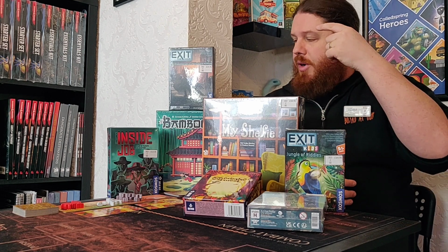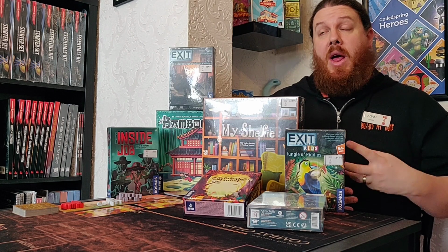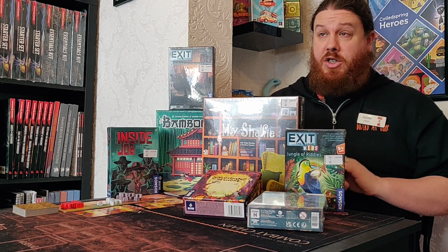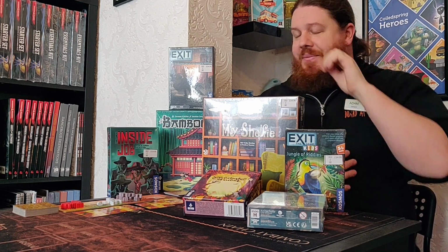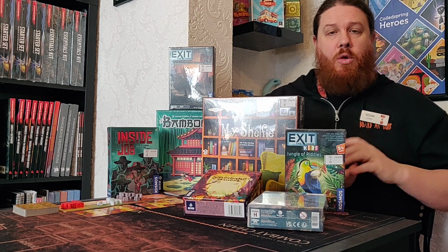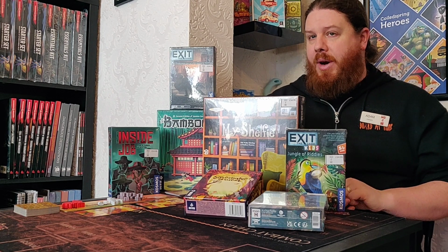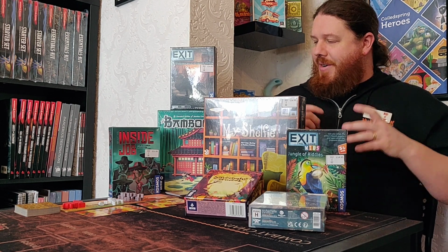Also from Thames and Cosmos is Inside Job. This is a trick-taking game, similar in the vein to their Crew series, Quest for Planet 9 and Deep Sea Adventures, I believe it was called, Deep Sea something. Inside Job takes that concept, chucks in a bit of a traitor mechanic, and you'll end up with a cooperative game where not everyone is working together, so you'll have to figure out who.